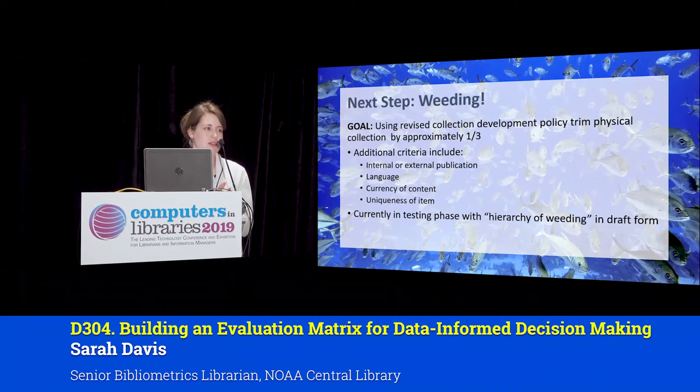We have some other criteria, not just our scope. So if it's an internal publication, we will be keeping it. If it's a particularly unique item, whether or not we published it, we will likely keep it or find the most appropriate home. Age of the item and currentness, and that's going to vary slightly between different subjects because science moves at different rates in different areas. And also the language, we have a lot of non-English titles that do not get circulated, they do not get used. So we're currently in a testing phase of this, looking at sections and drafting a hierarchy of weeding to make it easier to make those decisions and minimize arbitrary decisions.